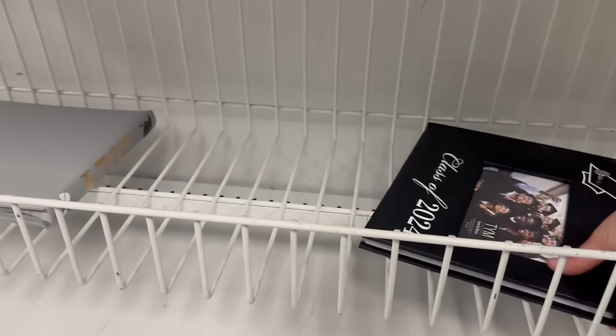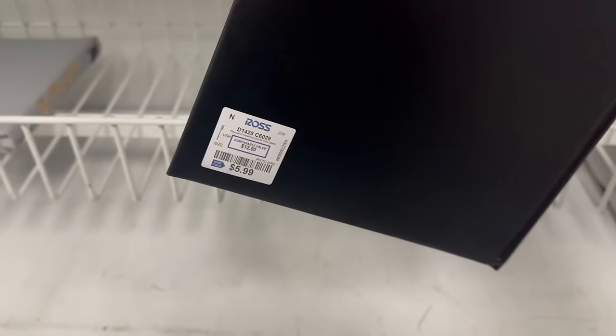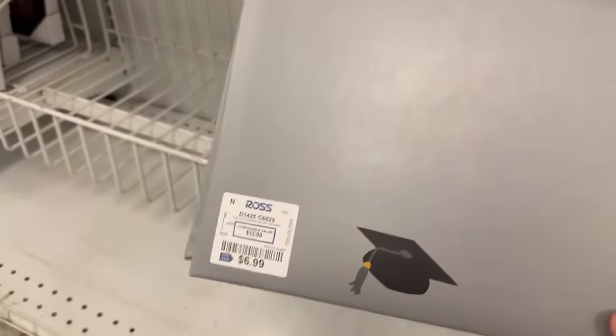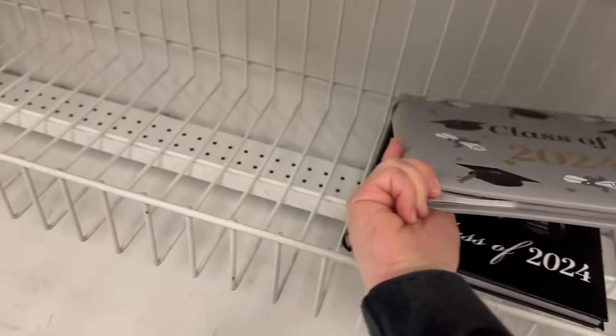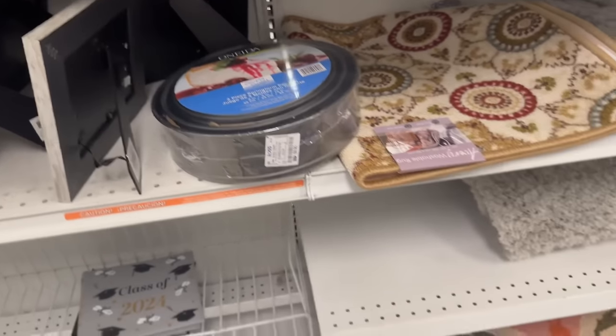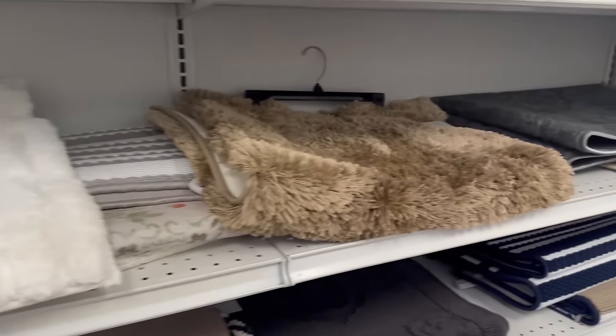Oh, this is perfect for graduation. Look at, they got these in for only $5.99. That's cute. You also have this one as well, class of 2024. They have some awesome rugs.